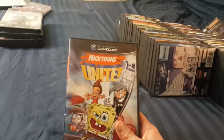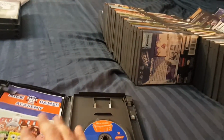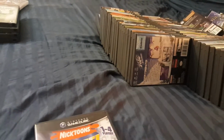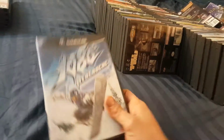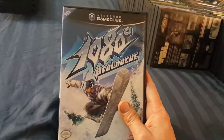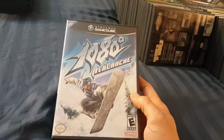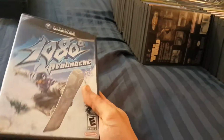Let's see. Got Nickelodeon Unite, I think. So 99% of this does have manuals. I guess this one does. I guess all these do. I think I slowly upgrade everything to where it actually has manuals and stuff over time. 1080 Avalanche, so there was one for the 64 and one for the GameCube, and then Nintendo stopped making these. I guess these were actually made by Nintendo at some point.